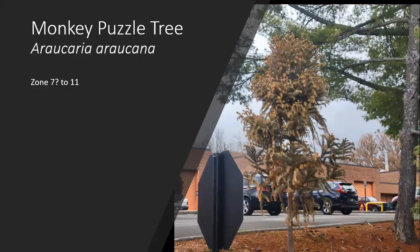One of the last ones for the evergreens that I want to look into is this guy, a monkey puzzle. This is actually the only specimen that we have. It is zoned for zone 7 to 11. The reason that the 7 has a question mark is this is a South American species, and there's just not a lot of information on it. It's a pretty rare tree to get. In their manual, they actually reference Knoxville as being the home of one of these monkey puzzle trees, which I found kind of interesting. I'd be curious if that guy was still around and how it fared.